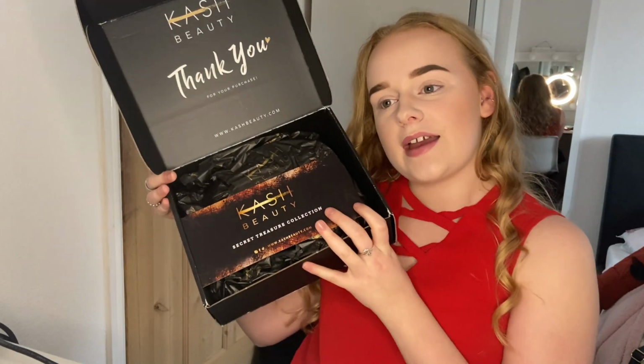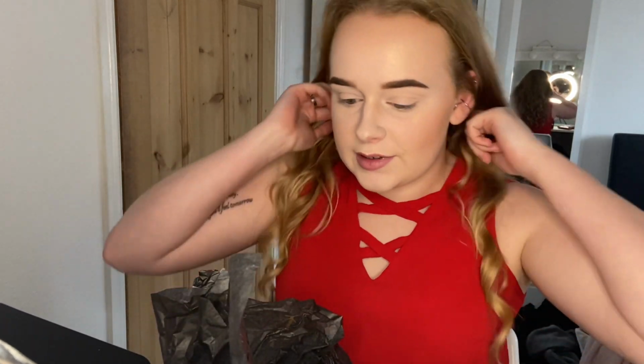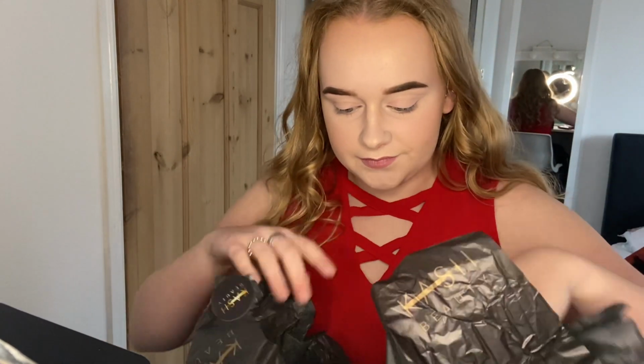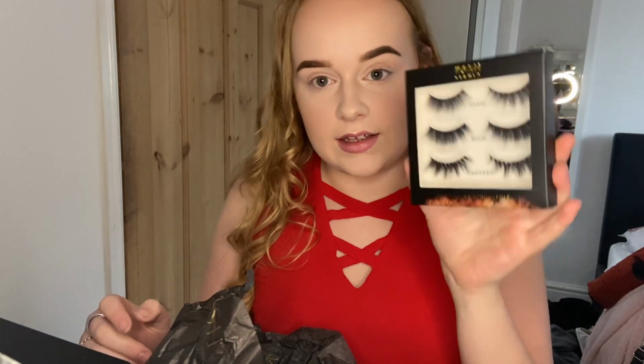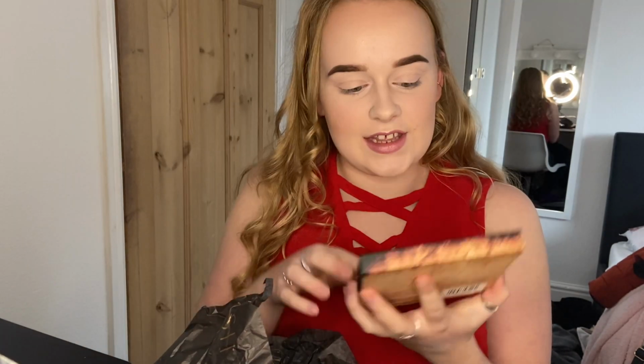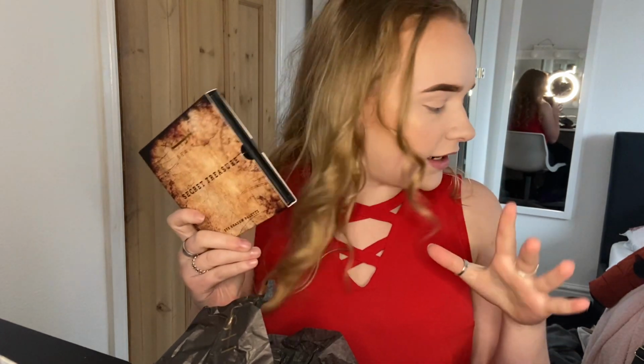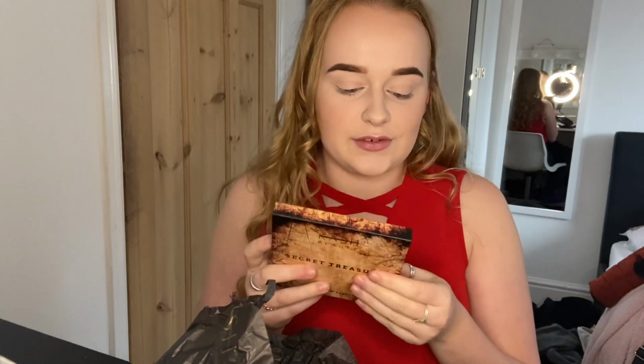This is the packaging when you first open the box. It's literally the cutest packaging ever. I absolutely love it. So in this collection, if you've not seen it already, you get some eyelashes here. So you just get 3 sets of eyelashes. Then you get this here, which is the Secret Treasure eyeshadow palette. And I have to say the packaging on this is unreal. The whole collection is just so grungy, and I love it.